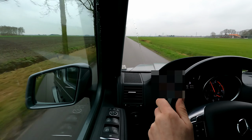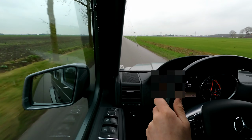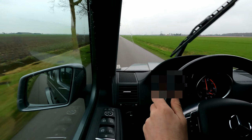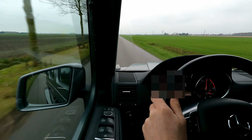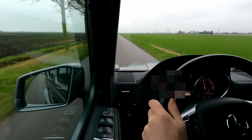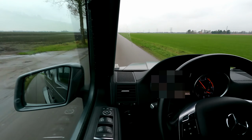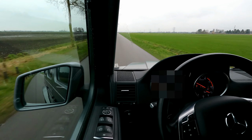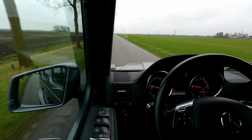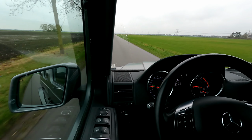But they are impressively fast. A bit of shaking, you can feel what kind of tires this car has. But yeah, that was pretty fast.